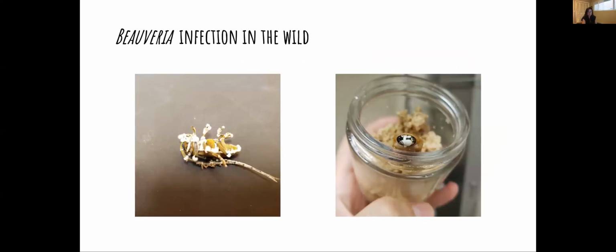Some anecdotal evidence of its efficacy are these two beetles, an adult on the left and the larva on the right, both of which are infected with fungus. More research needs to be pursued to determine if the fungus is indeed Beauveria, but the white fungus on the joints of the adult beetle on the left are characteristic of Beauveria infection.